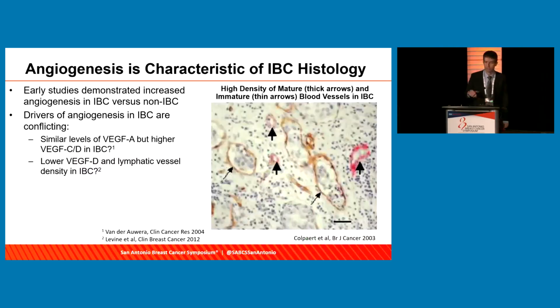So I just want to highlight a few last differences that have been noted, specifically because they have led to trials of interventions, specifically in inflammatory breast cancer. Earlier studies have noted that inflammatory breast cancer, when reviewing the histology, has much higher rates of angiogenesis, or blood vessel formation. You can see this on the right with the high number of these thin-walled vessels that only have an endothelial lining. It's unclear what drives the angiogenesis in inflammatory breast cancer.